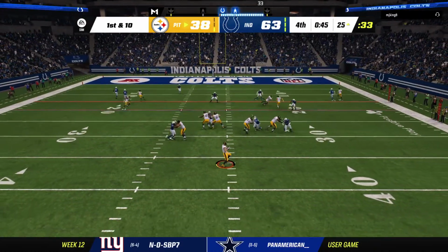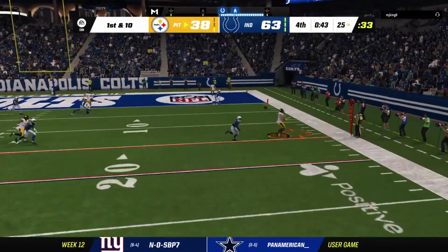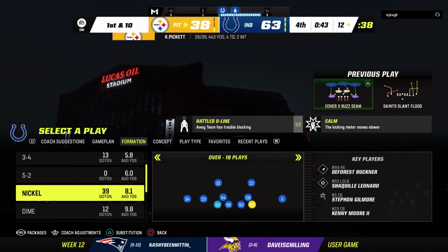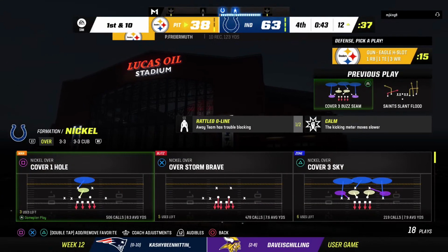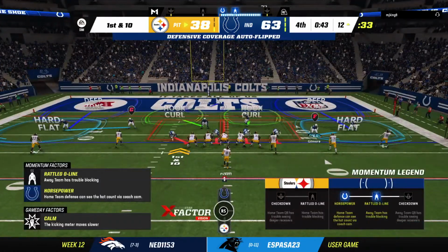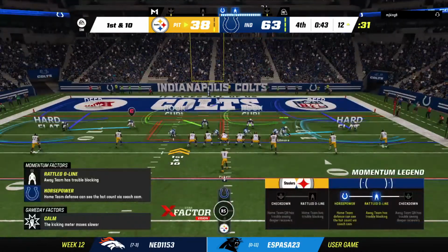Pickett to throw on first down. Toward the sideline, and look at that. Good catch, dragging the toes, and that's going to be a first down. Well done. That one goes for 13 yards, and it moves the sticks.